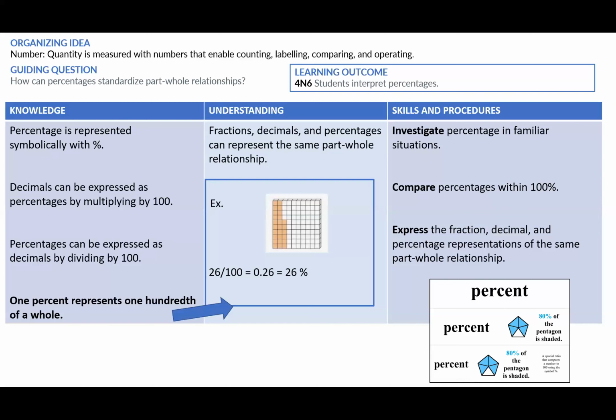So they're going to investigate percentage in familiar situations, compare percentages, and then they're going to have to express the fraction out of 100, the decimal out of hundredths, and then the fraction as a percent. So if it was 5 out of 100 or 5/100ths, it's going to be 5%. Again, I've got the example here, and the base 10 block is a perfect place to show it. It's a perfect manipulative to show them.